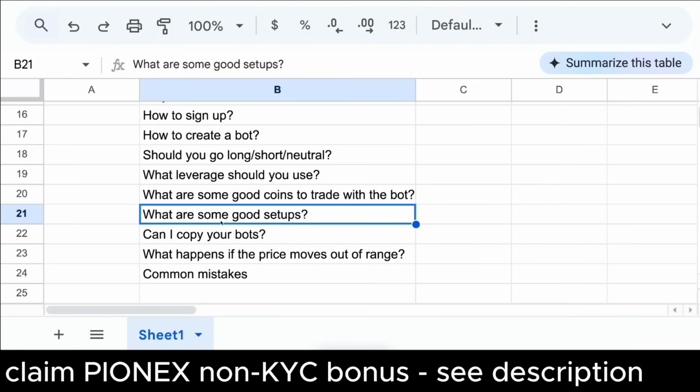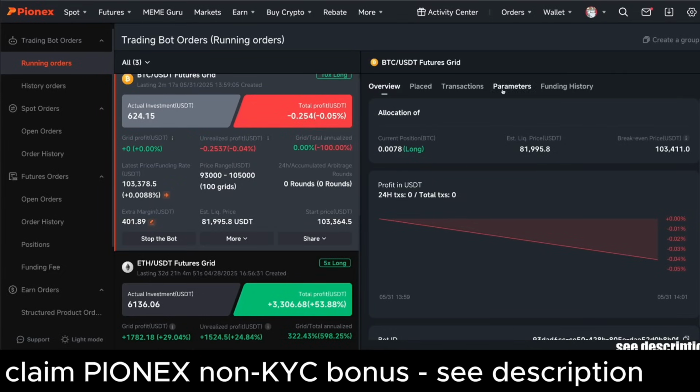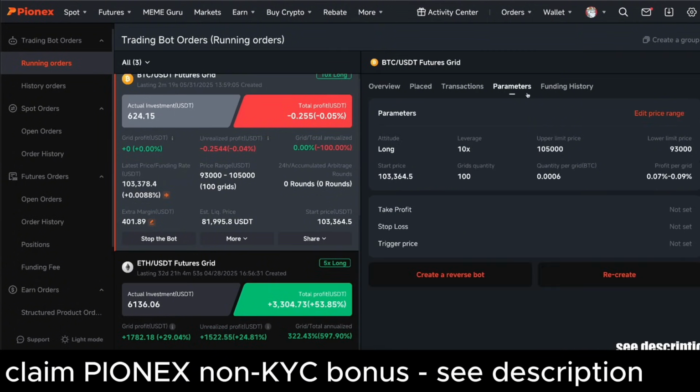What are some good setups? Well, I already kind of explained to you that there are different ways to set it up with the range. You can have a range which is higher to the upside, then it's going to deploy more of the capital.